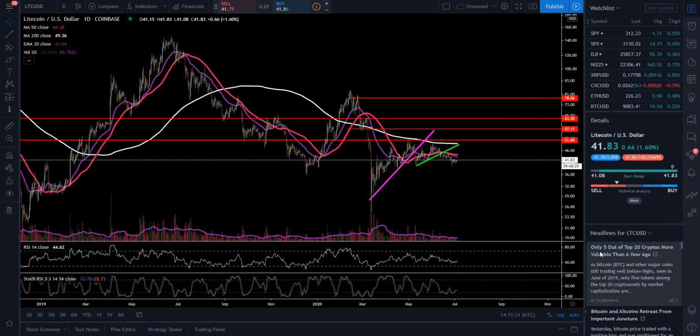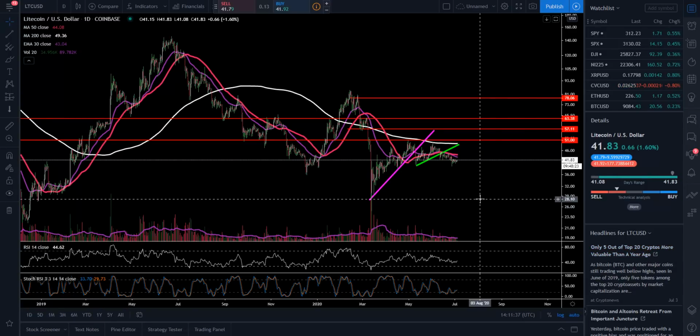And looking at this news over here, only 5 out of the top 20 cryptos are more valuable than a year ago. So that's why, in my opinion, swing trading this market is important, so that you can take your profits and you're not stuck holding and tying up your assets for over a year when some of these things have been continuously going down. So that's Litecoin, guys.